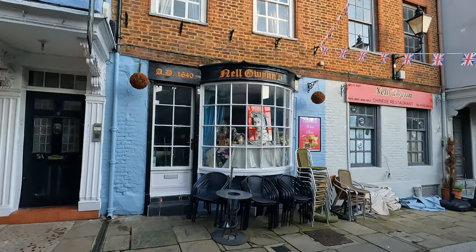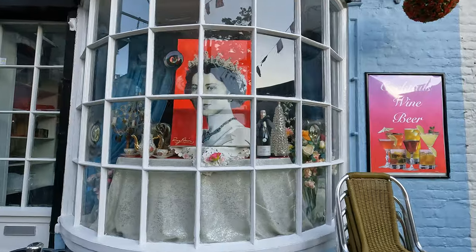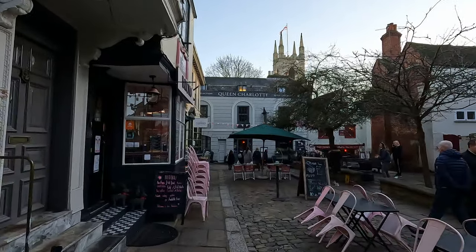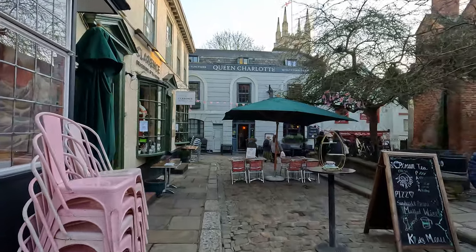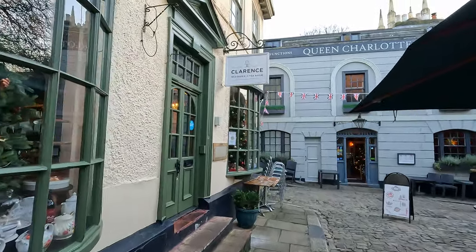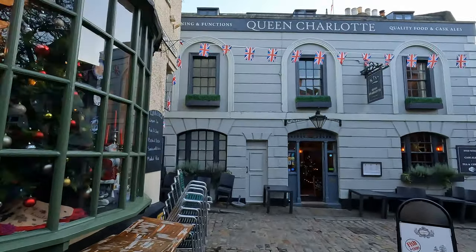We will then go and visit the railway station, which has now been turned into a sort of shopping precinct, shopping arcade. But there is still a live platform there. After that, we will make our way over to the River Thames, and we will go over the bridge that links Windsor to Eaton, and we'll just have a walk down the High Street of Eaton as well. So stay tuned for that.